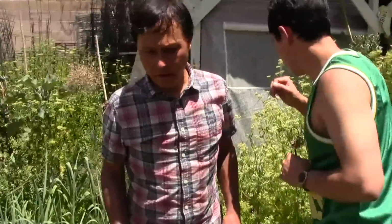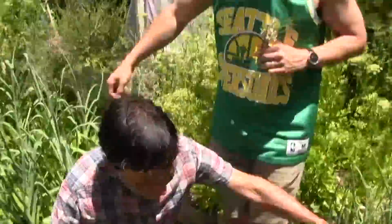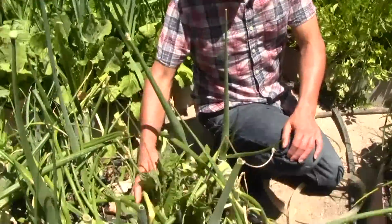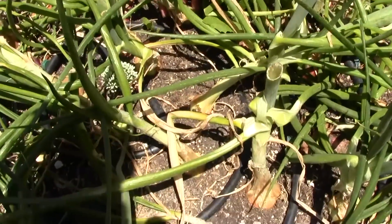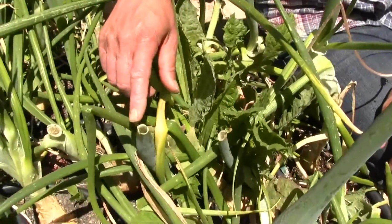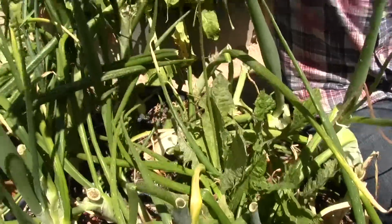So on this side of the garden, I have more onions. I have these two beds of onions. These are my sweet onions and maybe just some standard onions, and these are about ready to come out. As you can see, I've been topping them. When they go to flower, I'm topping them. At first I was topping them low, and now I've been topping them high.